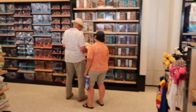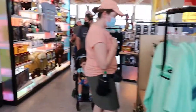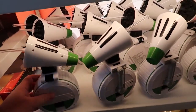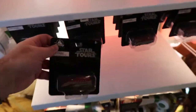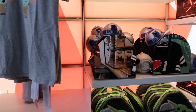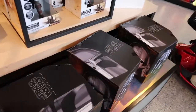Oh, they have lots of puzzles. Oh, some more cool Star Wars stuff over here. Let's look. Oh, I guess you put a drink in this. That is cool. How much is that? $22.99. Ooh, some little Star Tours diecast cars. That is awesome. $6.99. I might have to come back and get one of these. Look at the mirrors with the R2-D2s and BB-8. That is cool.